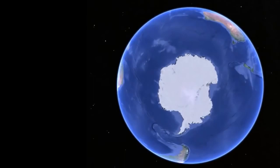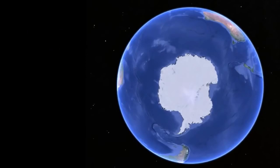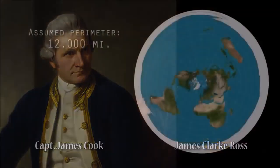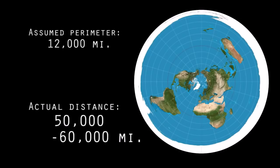And while on the ball Earth model, Antarctica is said to be a continent of ice situated at the bottom of the ball from 78 degrees south latitude, it should therefore not have a perimeter greater than 12,000 miles. However, early explorers like Captain Cook and James Clark Ross, in attempting to circumnavigate Antarctica, took 3 to 4 years to do so, and clocked in the distance traveled at 50 to 60,000 miles. That's twice the circumference of the equator.